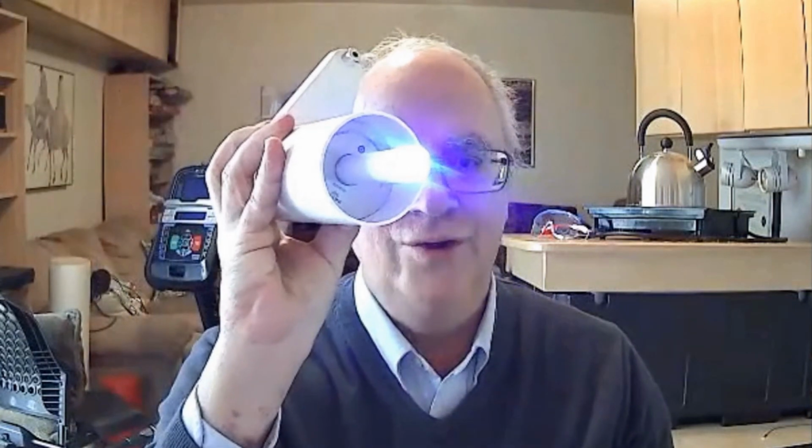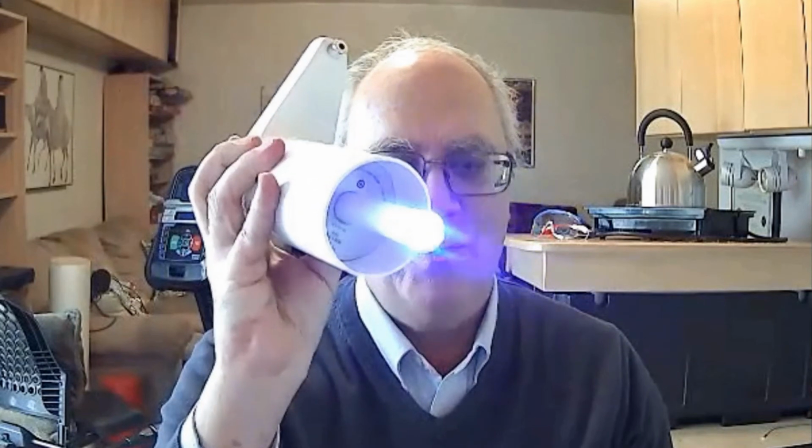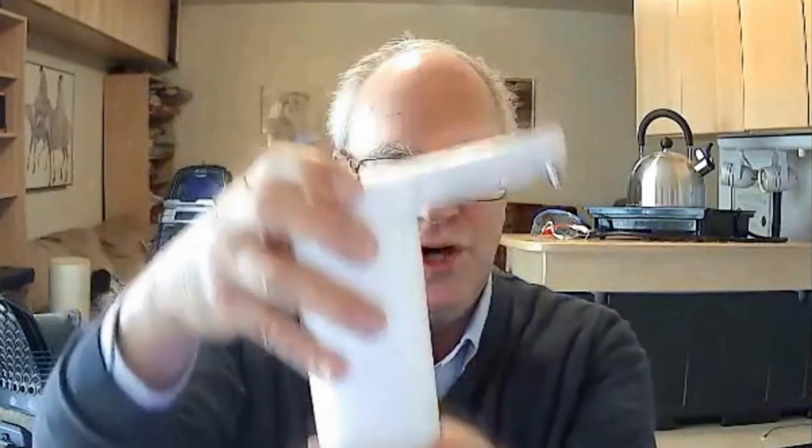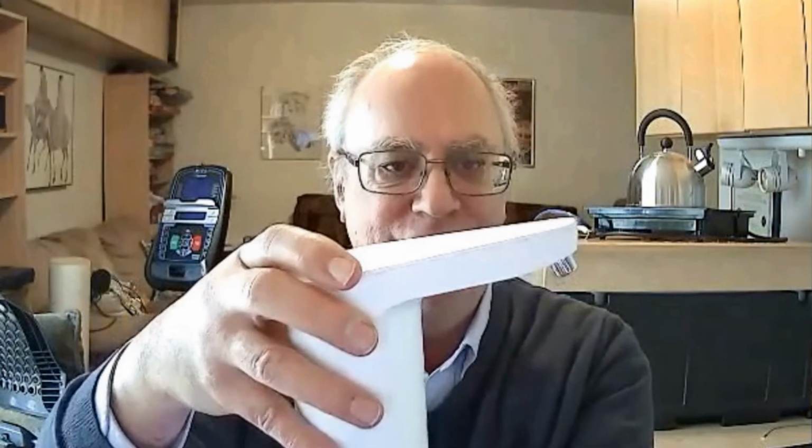This one has an additional feature. It has ultraviolet LEDs that come on for a half hour a day, shining down into your bottle, to kill bacteria and stuff in your water.